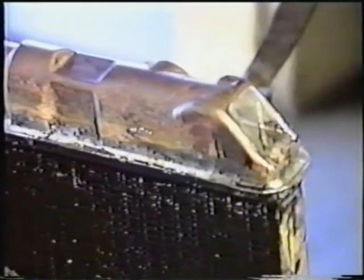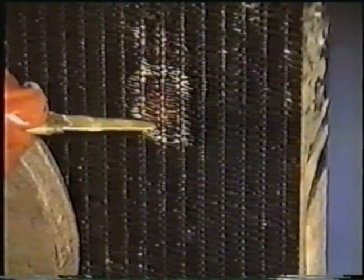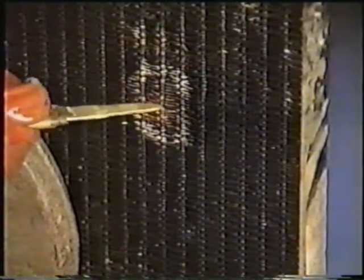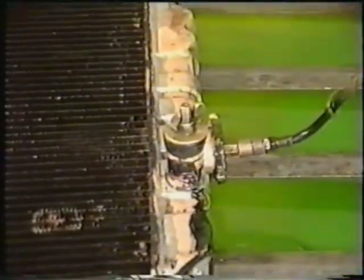Now let's move on to another common repair, a tube leak in the middle of the core. To do this job properly, we should really take off both top and bottom tank. Find out which tube or tubes are leaking and block these off with solder, both top and bottom. However, sometimes a low-cost repair is needed, which requires repairing the leak externally. Let's see how this should be done.